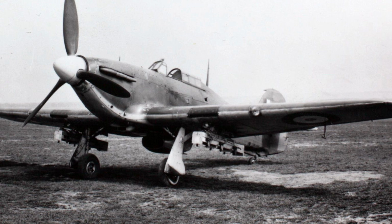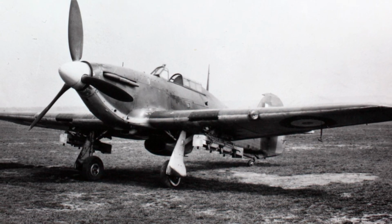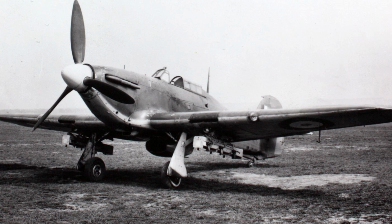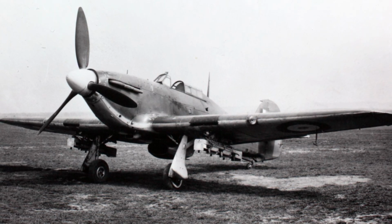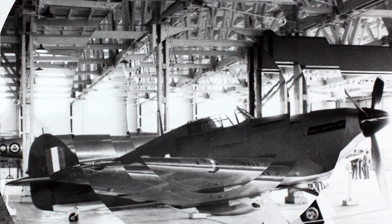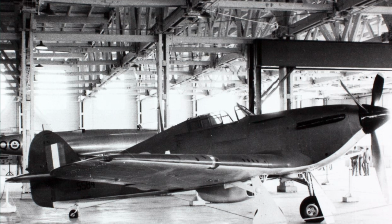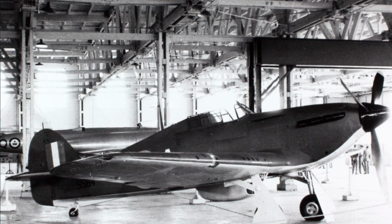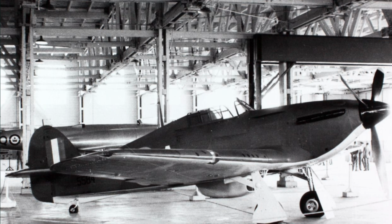This adaptability was a key reason why the Hurricane remained in service long after more advanced fighters had been developed. Despite its many successes, the Hurricane never quite captured the public's imagination in the same way as the Spitfire. Its design, with a thicker wing profile and a less streamlined appearance, was seen as less elegant than that of its more famous counterpart. However, those who flew the Hurricane knew its true value.